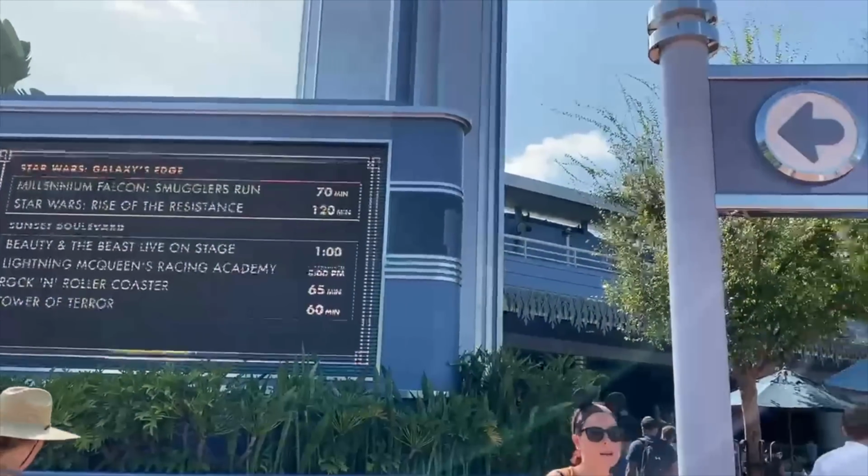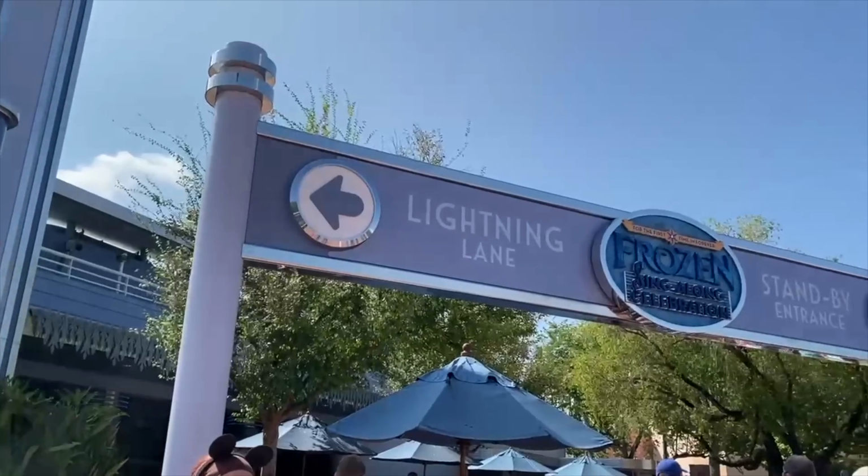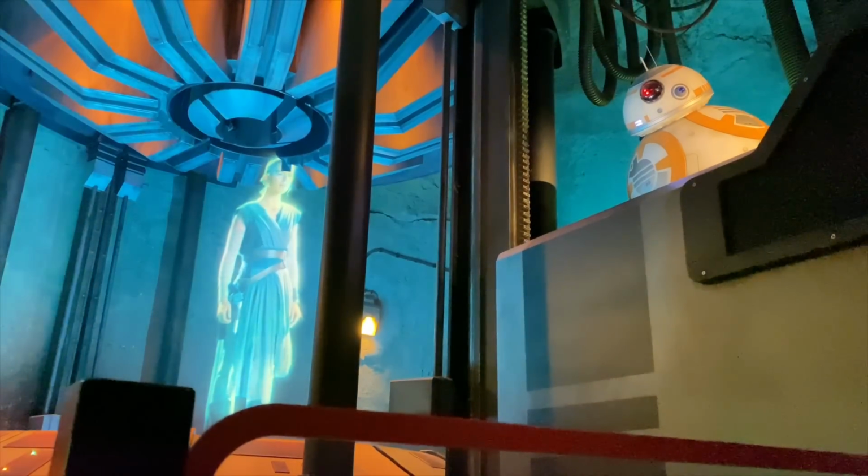Third on our list, so many Hollywood Studios rides in the afternoon. A lot of rides in Disney World will get longer and longer lines as the day progresses.